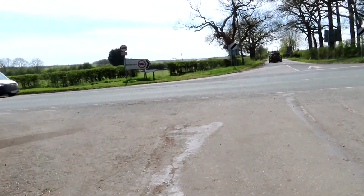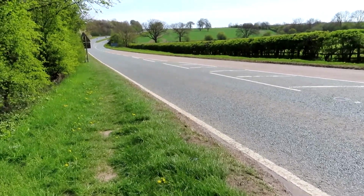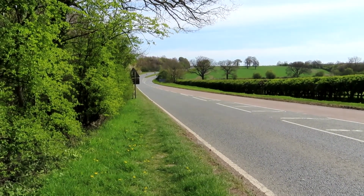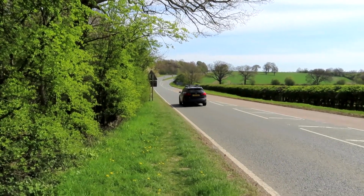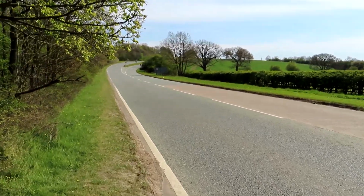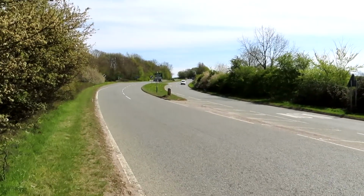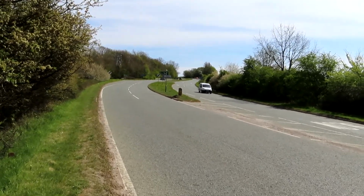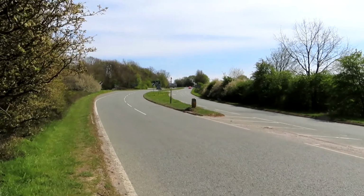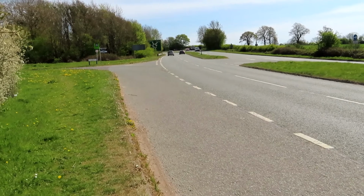To the left, walk the verge of the A606, then follow the old Melton Road that branches off left. Do a carriageway ahead. I'm still walking on the verge. Do a carriageway and turn off to our left. Assume that's the one that the route takes. This is Old Melton Road.